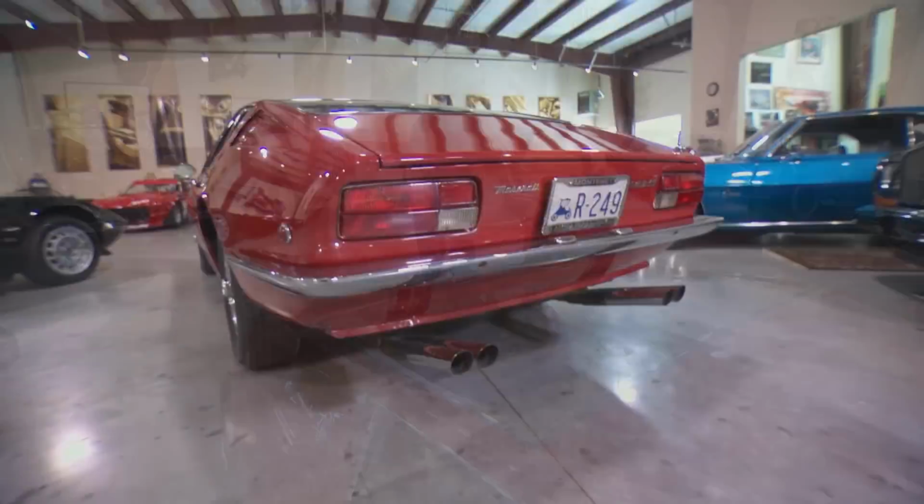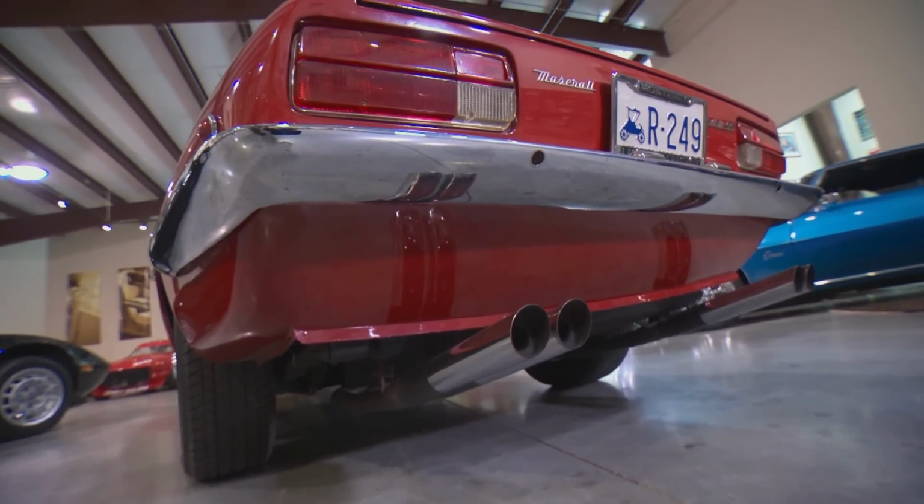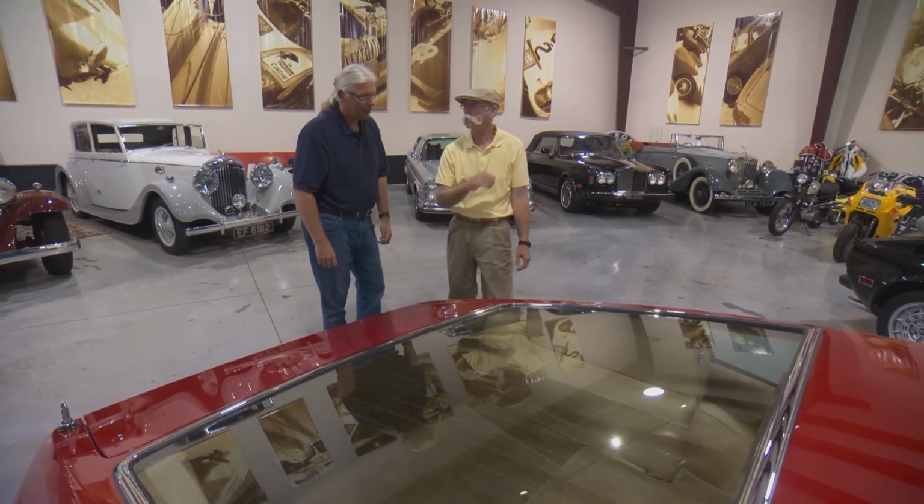Now these came, oddly enough, with either a 4.7 or a 4.9, which seemed to be not much of a difference. I don't understand the logic on that either. But the SSs were all 4.9s? Correct, yes, sir. Let's go look at that 4.9. Yeah, absolutely.